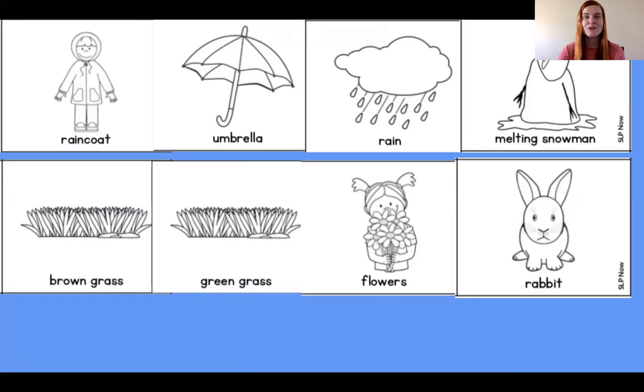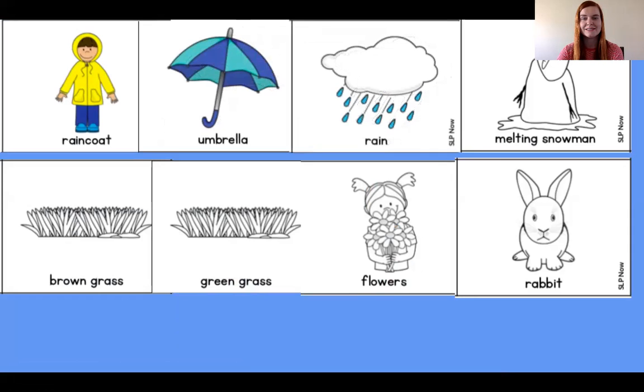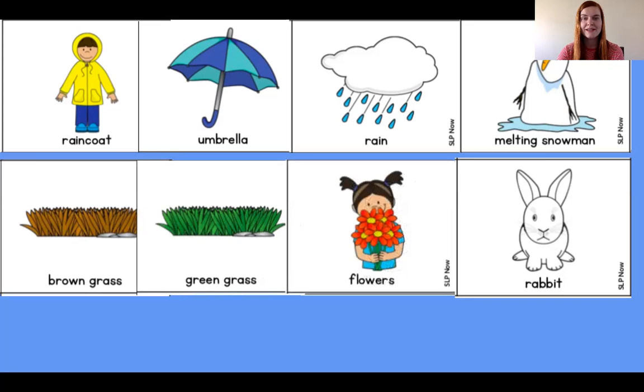All right, you might have seen the kids in the story wearing their raincoats and using an umbrella because it was rainy. You also may have noticed that your snowman in your front yard, if you made one this winter, has started to melt or maybe is completely gone. Brown grass in your yard has hopefully turned to green grass. You've hopefully seen and smelled some flowers, and maybe, just like in the story, you might spy a rabbit.